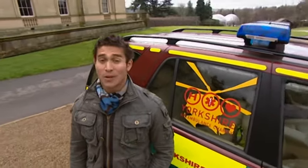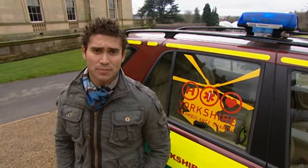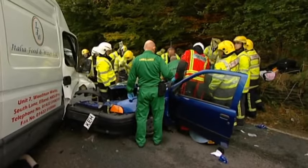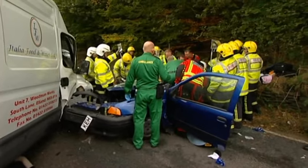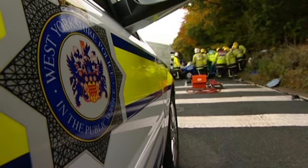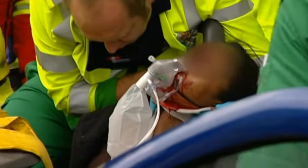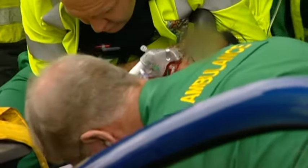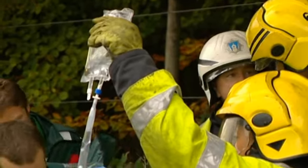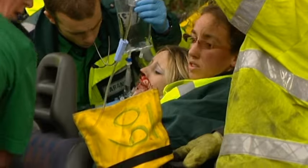Now, let's catch up on Gemma and Ebony, the two girls badly injured in that nasty car crash in West Yorkshire. A Saturday morning trip out has ended in disaster. A head-on smash between a van and a small hatchback. Ebony Clements was driving. She has severe facial injuries, skull fractures and deep cuts. In the back of the car, her friend, 24-year-old Gemma Carver.